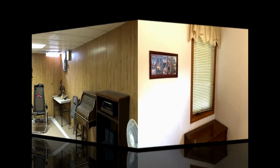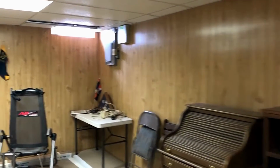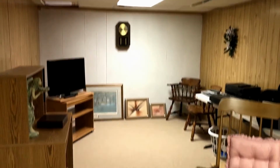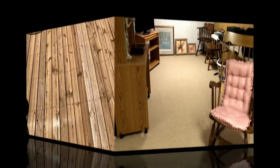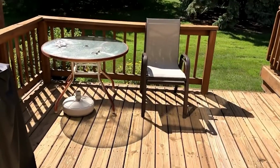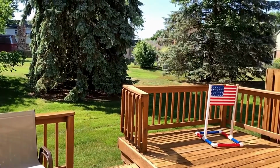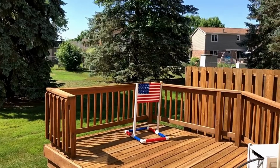Now, let's go down and check out the finished basement. The finished basement is going to be perfect for a man or woman cave. It's giving you around 680 square feet of additional living space. But this is my favorite. The 2-tier deck overlooking a really nice green space. So you're not looking right into someone else's window.